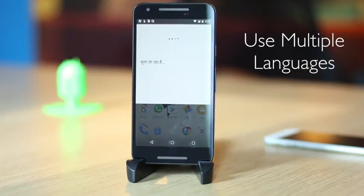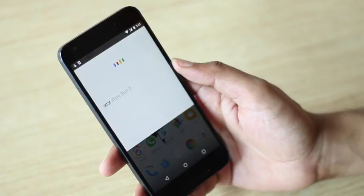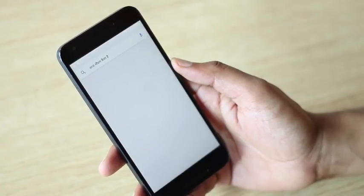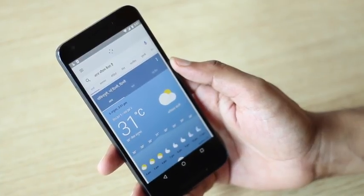The last trick is to set multiple languages in Nougat. This is very useful indeed if you're a bilingual or a multilingual. For instance, I'm from India and I want to use various services in both English as well as Hindi. Well, Nougat lets you switch between multiple languages on the go.